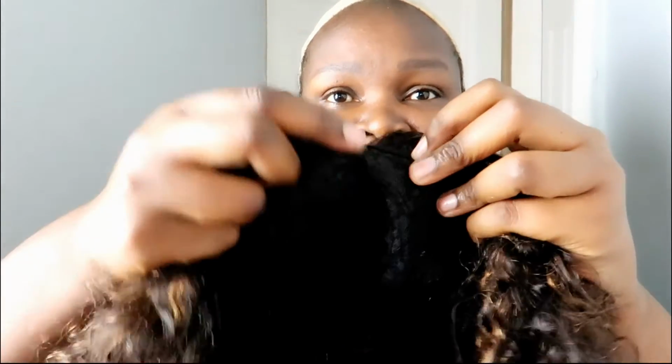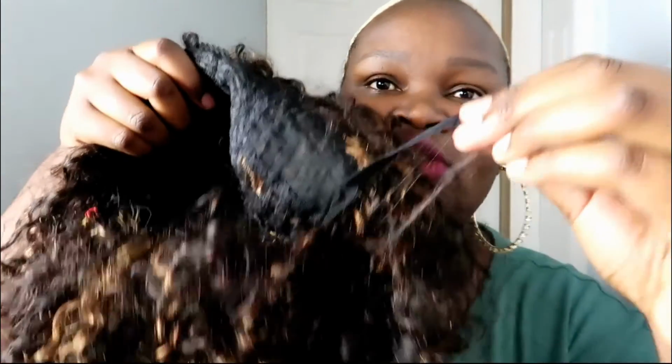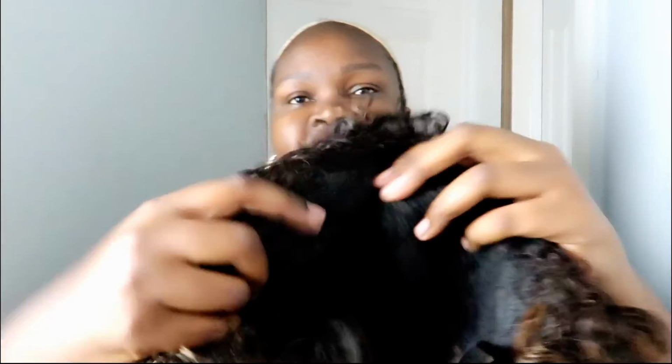Wow. But anyway, I'm gonna go ahead and show you guys how it looks when you get it out of the package. Okay guys, so here it is. I took it off right here. So this is the comb in the front. Let's see if it has another one in the back. So yeah, these are the straps that I was talking about, so you can really get that fit.